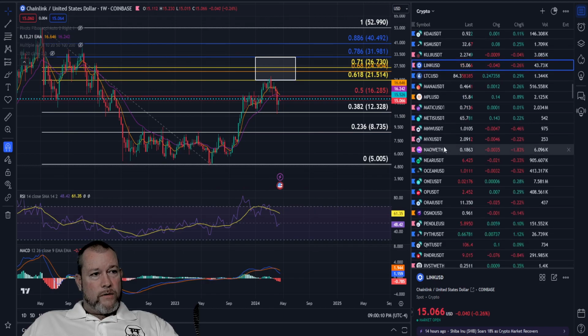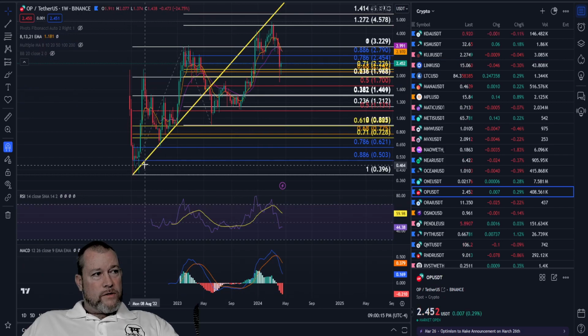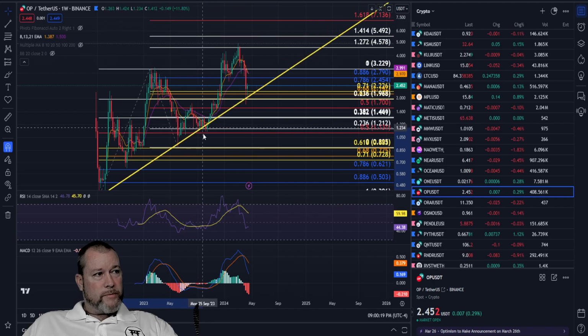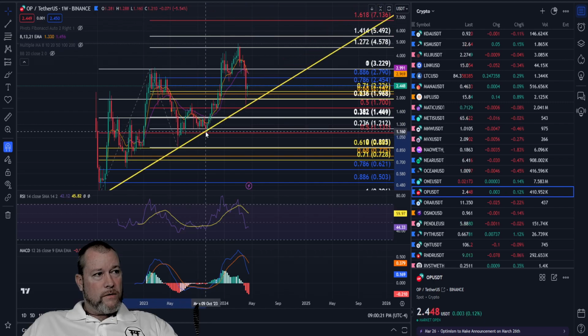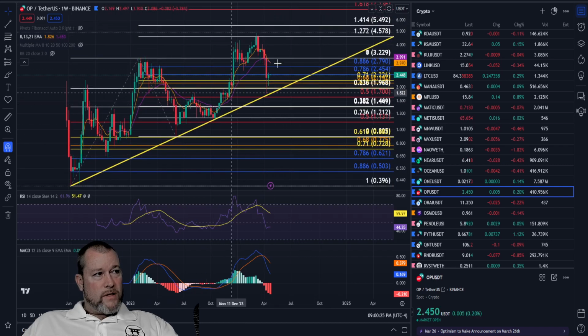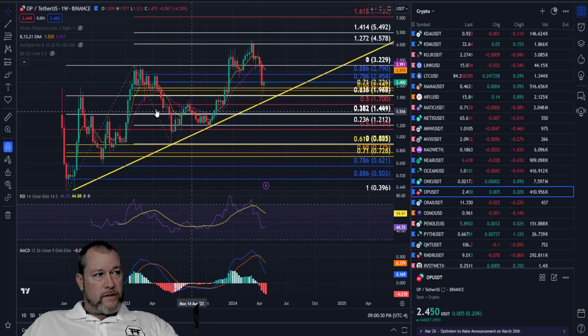OP, we are on a layer 2 kick. So this is still an uptrend. This is an old chart, but basically that's where we are. And as long as that remains an uptrend, then sure. It seems like it's going to continue to be super dramatic and have these large swings like this.